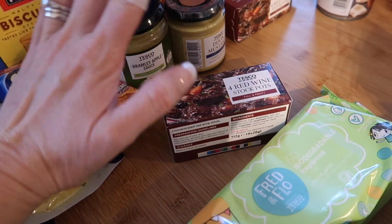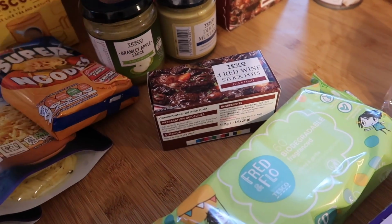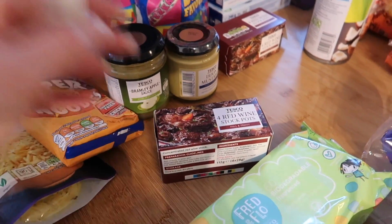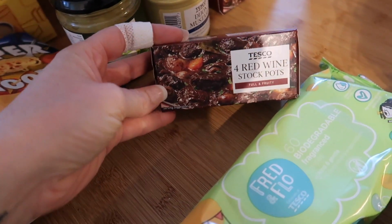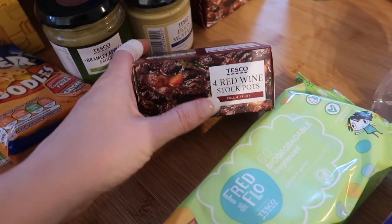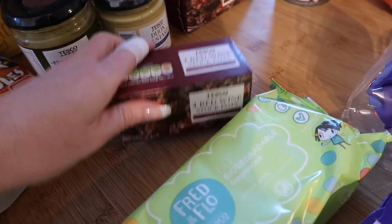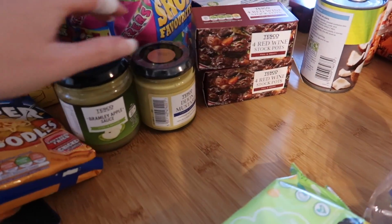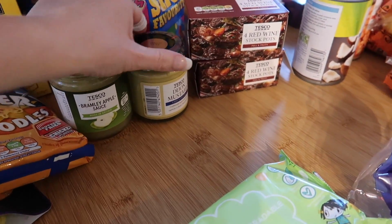No, they don't taste of alcohol whatsoever, so the kids aren't like, it tastes like wine, or tastes like wine smells. Obviously they don't know what wine tastes like, but you know what I mean. It doesn't have that really strong taste, as if you were using sherry or something. But yeah, I really recommend those if you're making stews and nice winter warming dishes. They also do a white wine one, but I haven't tried those.